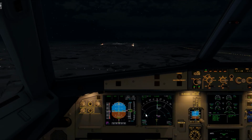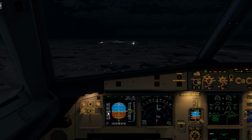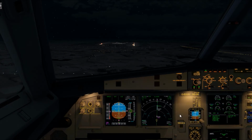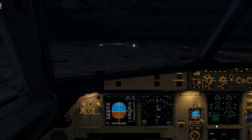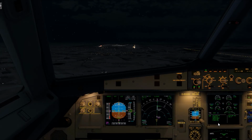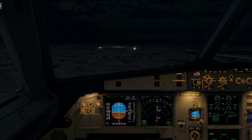And also I will reset the MCP speeds because that's a bit low, I believe. Okay, so everything is good for landing. Landing gear down, ground spoilers armed, ECAM memo checked, landing no blue, so landing checklist is completed.